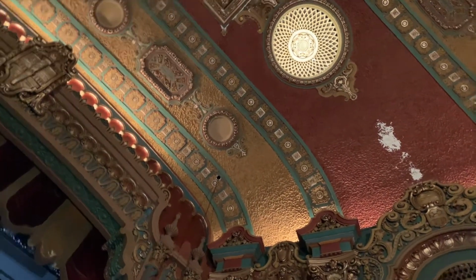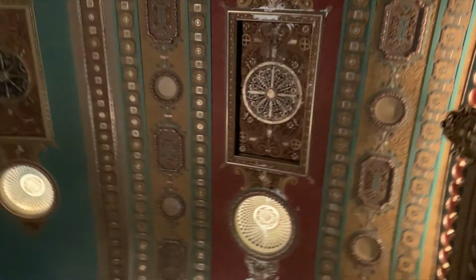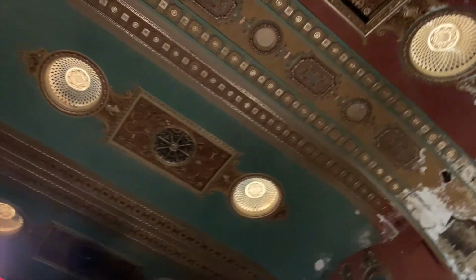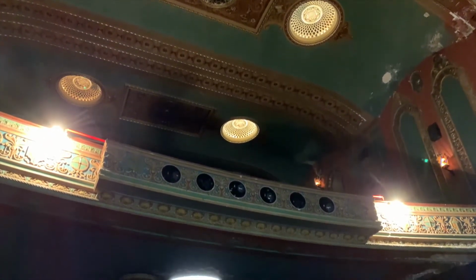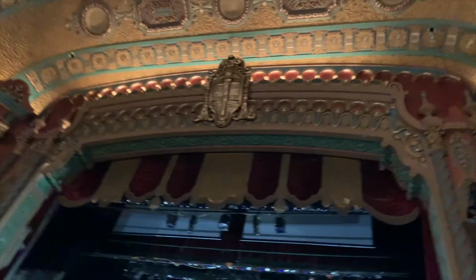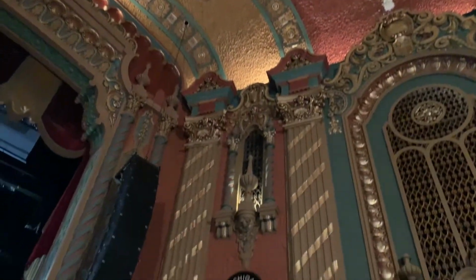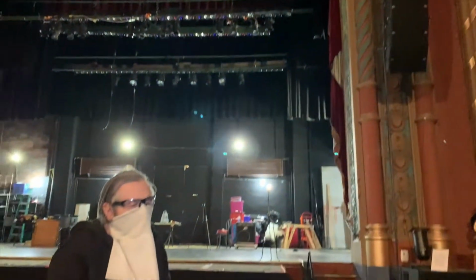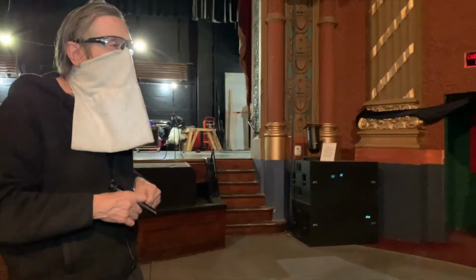The lights are around the rim of those domes, and the lattice work there is where the air will come through. Some of the air will come through there that's heated when it's heating the theater, and in the summer when it's cooling the theater, it will be blowing air out through the lattice work, and the cool air will be blown down onto the audience to keep them cool. And like I say, this is the first air-conditioned building in Jackson.